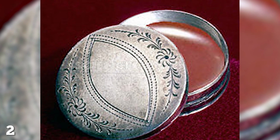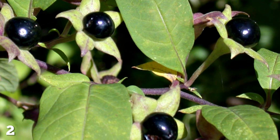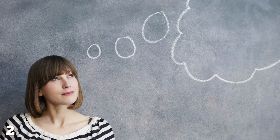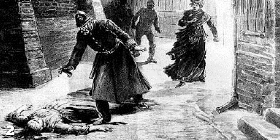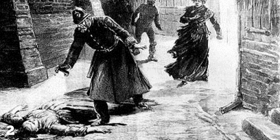Other deadly ingredients in old-timey makeup included mercury, deadly nightshade, and radioactive radium, as you can see in this advertisement for Radior chin straps from 1915. You know what? I'm beginning to think that Jack the Ripper wasn't an evil murderer after all. He was just an innocent man trying to protect himself from radioactive Victorian lady mutants.